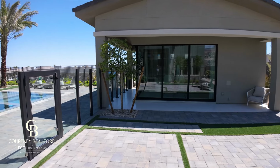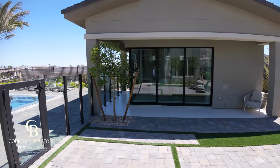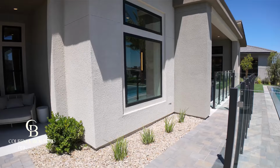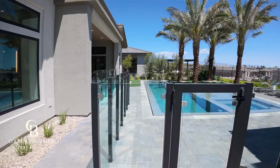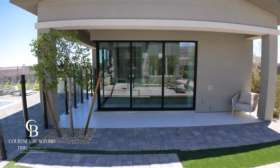Well, this isn't something you see every day. A detached casita built by a major builder at a community in Summerlin. This is the main house, the Kingsgate. And then you've got your optional casita. That's a game changer, guys.